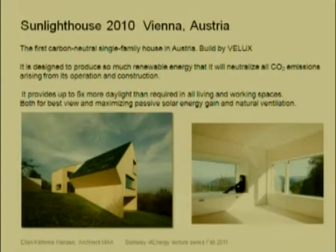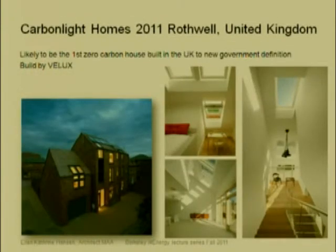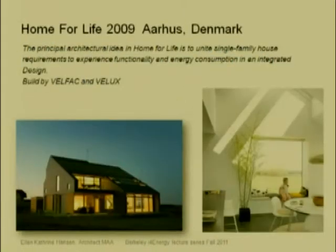This is from Austria. And Germany, this is a renovation of a semi-detached house. This is the existing house that has been renovated, and this is an extension that is generating the energy for the whole house. And this is in England, just opened a couple of weeks ago, and this is from France. The house I'm going to talk about is the first house that was developed, the first active house, and it's from Denmark.